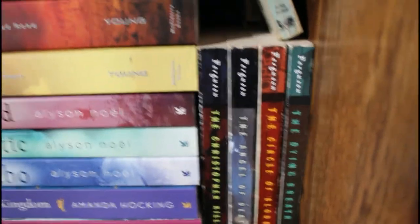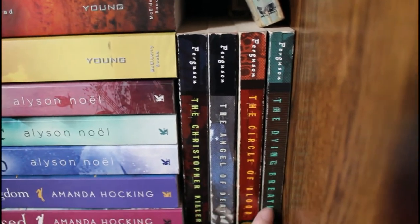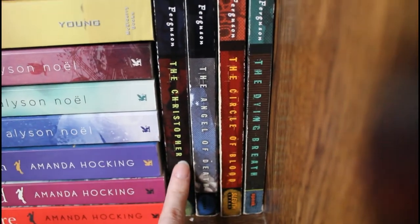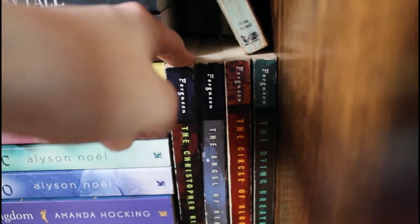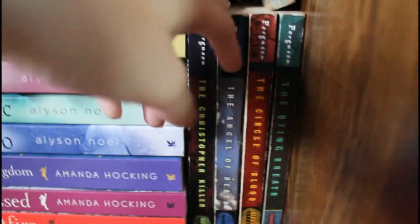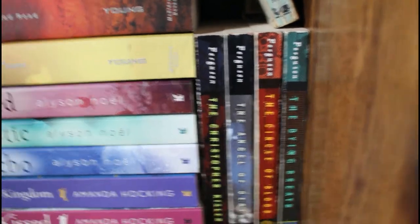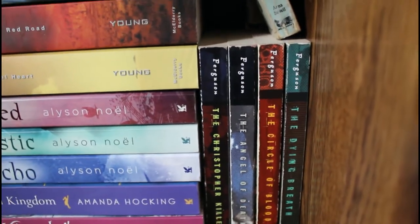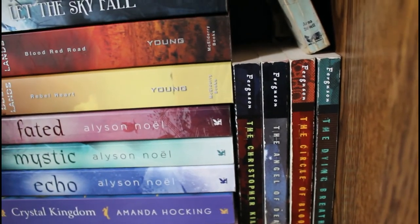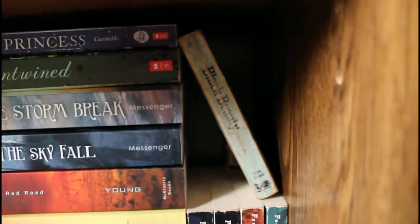Then in this corner we got The Christopher Killer, The Angel of Death, The Circle of Blood, and The Dying Breath, which I read for, I think, my freshman year English class. And we met the author, and she was into paranormal stuff. I mean, the series does deal with paranormal. As I said, I've only read the first one, haven't read the other ones. But she was into paranormal stuff, so I mean, I don't know. Maybe I'll make a video about my experiences with authors. Then we got Black Beauty over there.